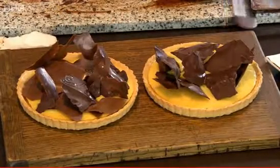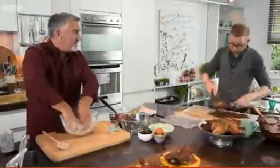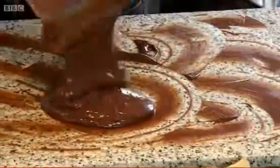Doesn't it? And that's not all from Paul. He'll be using more tempering tricks later to turn my chocolate and prune tart into a showstopper.